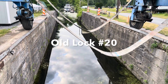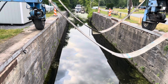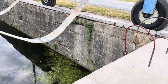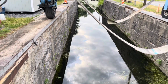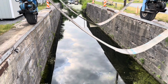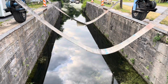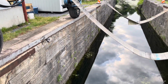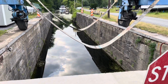I was told by one of the board members that this travel lift pit I'm showing you, if you notice, has carved stone walls here. This is one of the original locks on the Erie Canal, and they use this old lock as their travel lift pit. I think this is very cool, and it looks to be at least 12 feet down to the water level right now. So I would imagine you could pull a pretty big, deep draft boat out of this. These straps you see right here are part of the travel lift. But yeah, that's one of the original locks.